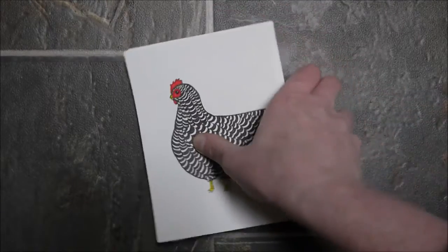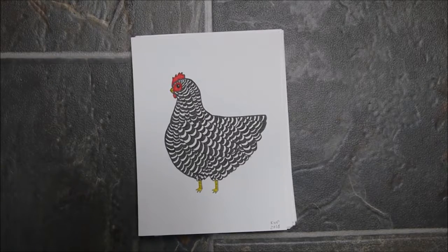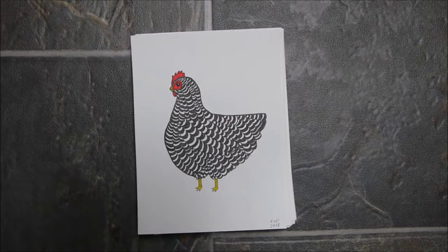This is number 5, Chicken. Again, this is where I kind of just did one of the prompts instead of trying to work them all together. I really love this one so much. I think she's super cute.